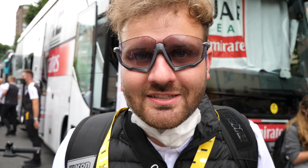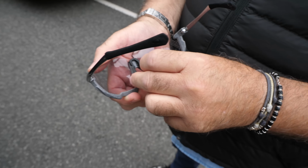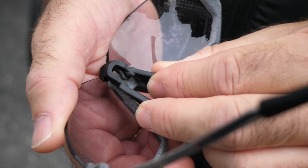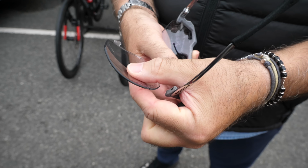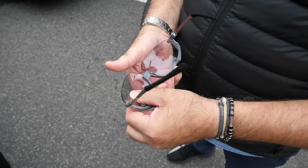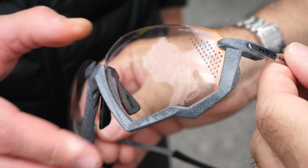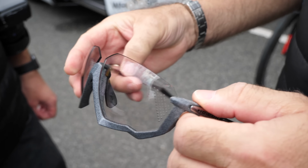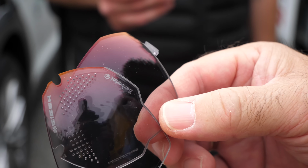In fact, I know there were 19 pairs of these sunglasses kicking around the peloton at the Tour, and they're all 3D custom printed. These things aren't available as of yet. So the frame itself is 3D printed, the arms are titanium, as is the nose piece, plus apparently those nose pieces are custom fitted to the rider's face. The lens, I'm told by Claudio, the main man behind Scicon, is a photochromatic sort of red, prismy type tint that hasn't been used anywhere else in the industry as of yet.